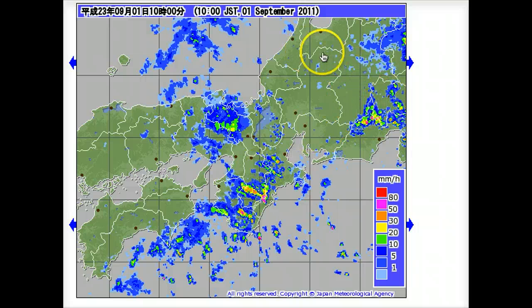Most of these are located on the eastern side of the Japanese Alps. A lot of it's getting hit by the orographic lifting here. But also on the western side, you're seeing some rain showers still up in this region due to that frontal system or that trough of low pressure we were talking about in the westerlies. So two systems interacting here, producing these rain showers across much of Japan currently.